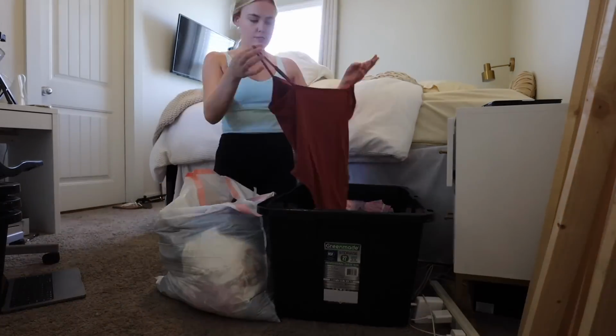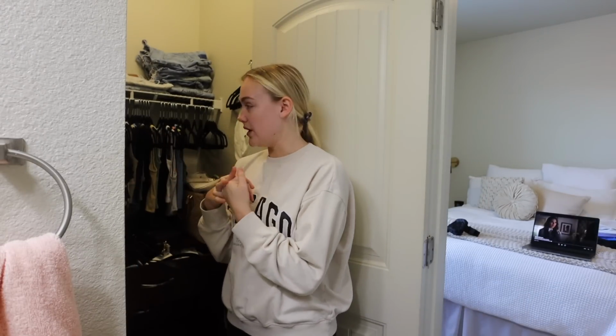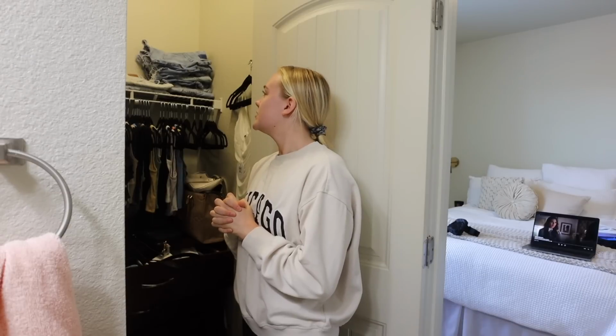Now it's time to tackle the closet. I went through and picked out a few pieces of clothing that I'd probably wear for the rest of the week. So now I have all my clothes that I can start packing up. I don't know where I want to start. This is kind of overwhelming, just a tad bit. I don't really know what to do.